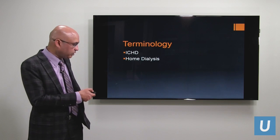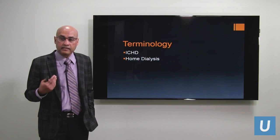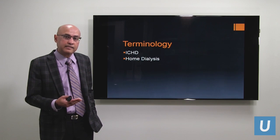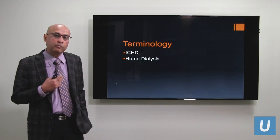Now, one point that I do want to mention over here is in-center hemodialysis. There's not that much work the patient has to do. They need to get the right access in for dialysis. They go to the dialysis unit, get dialyzed, but there are a lot of shortcomings and downfalls of in-center hemodialysis. Home dialysis has a lot more advantages.